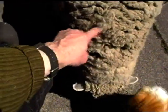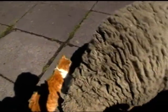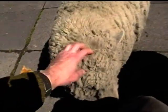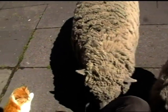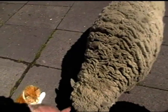These are my Southdown sheep. This one's Bo, and this one's Peep. Basically, in England, for hundreds of years, traditionally, peasant farmers and so on didn't have very much land, and it was desirable for them to have a small breed of sheep. We have the traditional old English Southdown sheep.